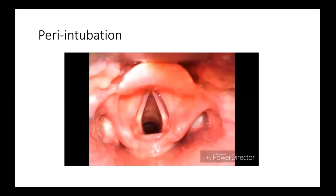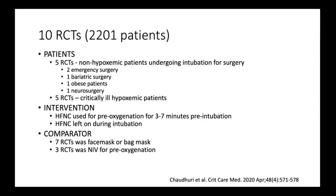The third question we evaluated was the role of high flow nasal cannula peri-intubation for pre-oxygenation. We found 10 randomized controlled trials that looked at the role of high flow nasal cannula during intubation. 5 of these RCTs were done in non-hypoxemic patients perioperatively, those with no structural lung disease that were coming in for elective or emergency surgery. And 5 of the RCTs were done in critically ill hypoxemic patients.